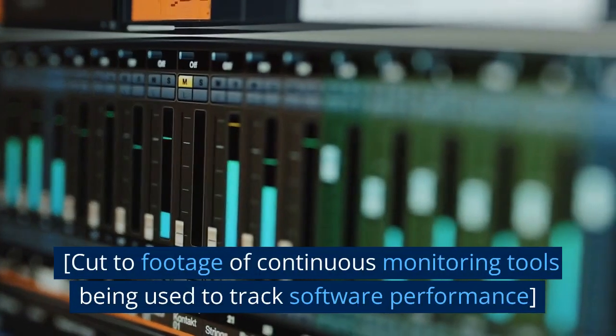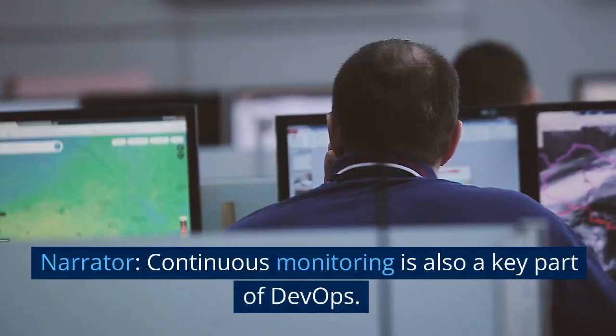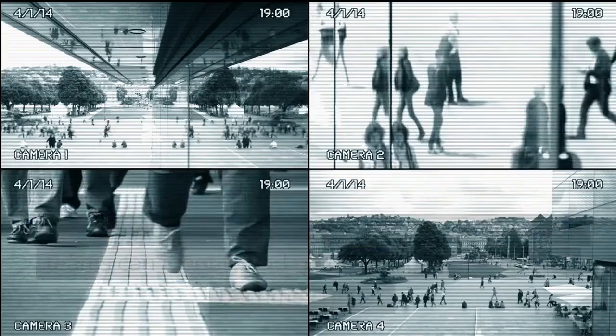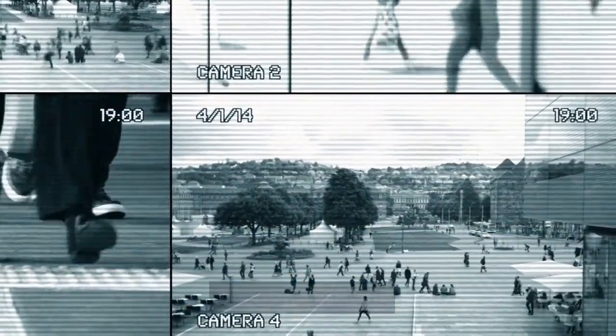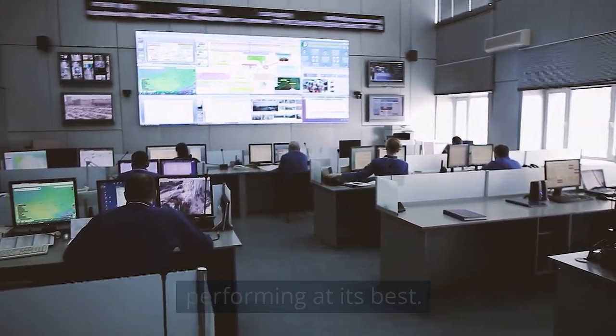Cut to footage of continuous monitoring tools being used to track software performance. Narrator. Continuous monitoring is also a key part of DevOps. By continuously monitoring software performance, teams can identify and resolve issues before they become critical. This helps to ensure that software is always performing at its best.